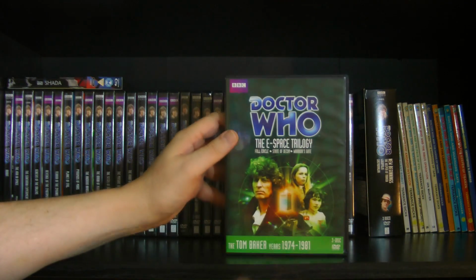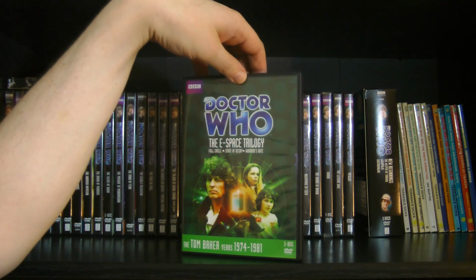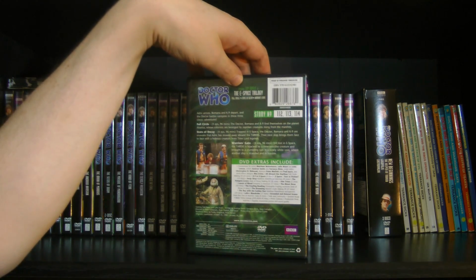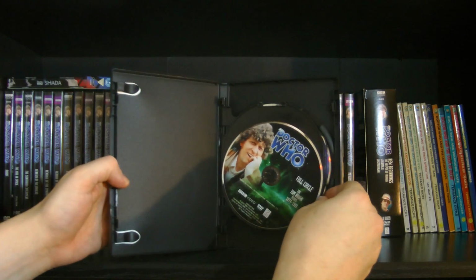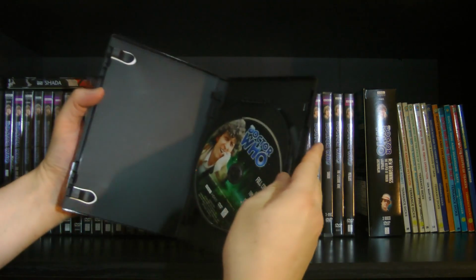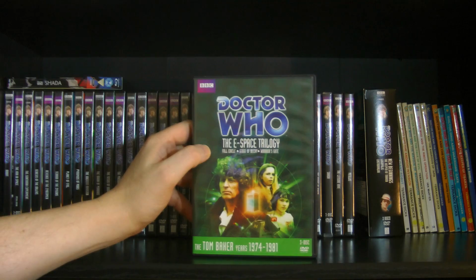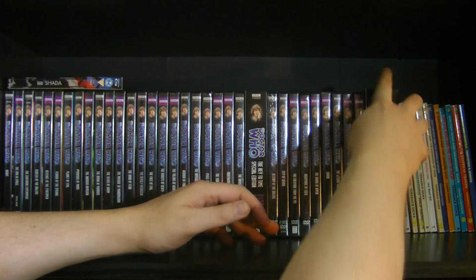And then here we have the E-Space trilogy. So this is 3 interconnected stories. Got Full Circle, State of Decay, and Warrior's Gate. Now, apparently this is a re-release. They actually did put this out in a box set with the 3 keep cases at one point. And you can still find the 3 individual releases if you poke around a bit. But yeah, so this is the one I got. I mean, it was cheap, and it doesn't take up too much space on the shelf, which is nice.